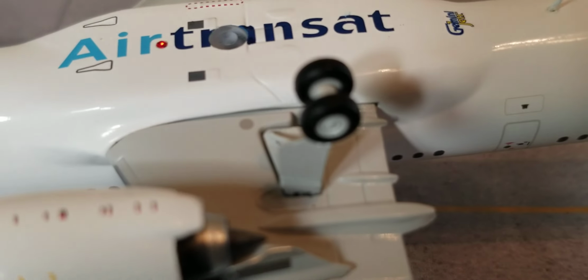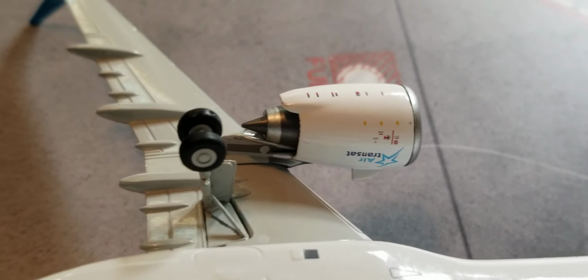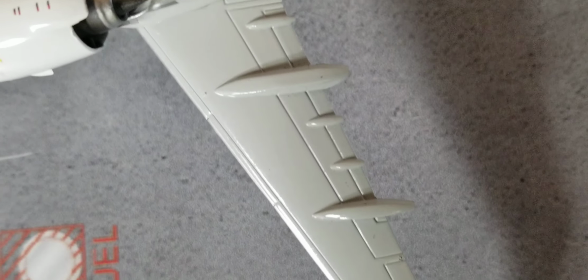Now let's slide over this way. The engine's there, the engine's there. The gears there, and then you come over here, see the Air Transat billboard titles inside the engine there, as well as the wings you see there underneath, includes the flaps, slats, ailerons, spoilers, what have you, as well as the Sharklet wingtip device featuring the airline's corporate logo you see displayed there as well.